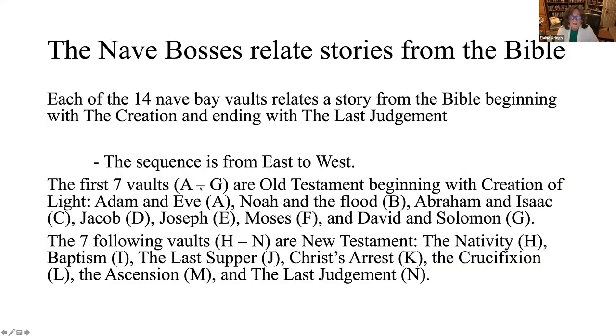In the nave, the sequence was from east to west, beginning with the Old Testament. There were seven, and there were seven in the New Testament. It starts with creation through Adam and Eve, Noah, Abraham and Isaac. It segues into Jacob's story, Joseph, and ends with David and Solomon. And then in the New Testament, it goes from the nativity to Jesus's baptism, but then it jumps clear to the last supper. There's Christ's arrest, the crucifixion, the ascension, and the last judgment.